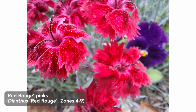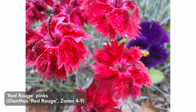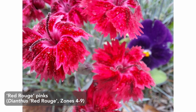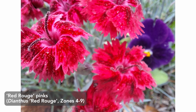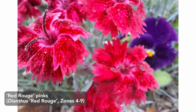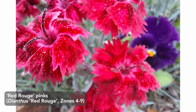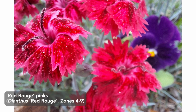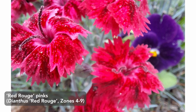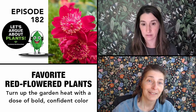It attracts butterflies and little pollinators. It has that lovely sort of cinnamon or spicy scent to it that a lot of the carnation family does. And it's related to carnations. And when you think about it, it kind of looks similar, but more of a single flower. Just a sweet, useful, lovely flower. And I think a nice shade of red.